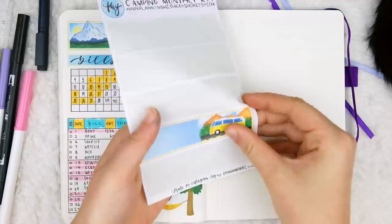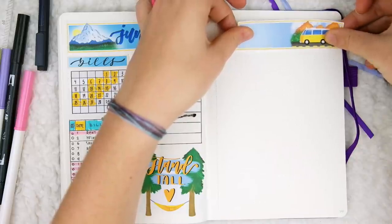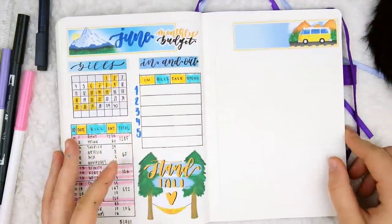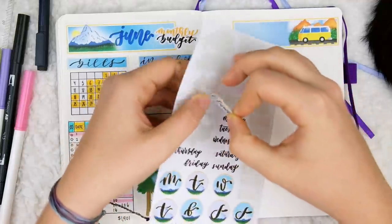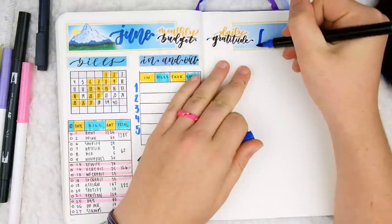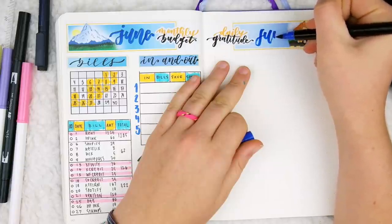Across from my budget, I'm reintroducing a gratitude page to my monthly spreads. I tend to go back and forth when it comes to gratitude logs. Sometimes I have them, sometimes I don't, and it really just depends on my mood that month. But I decided since it's been a couple months since I've done a gratitude log that I'd bring it back for June, simply as a space to jot down all the things I'm grateful for every single day.